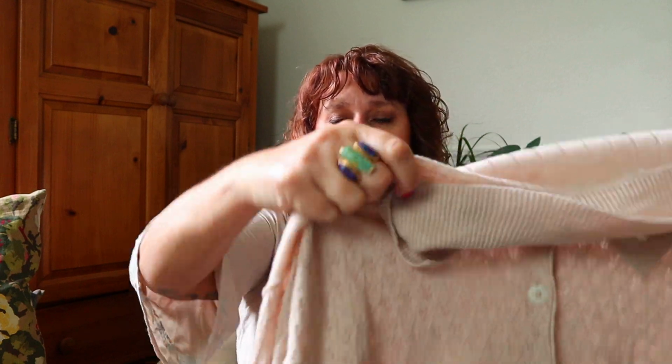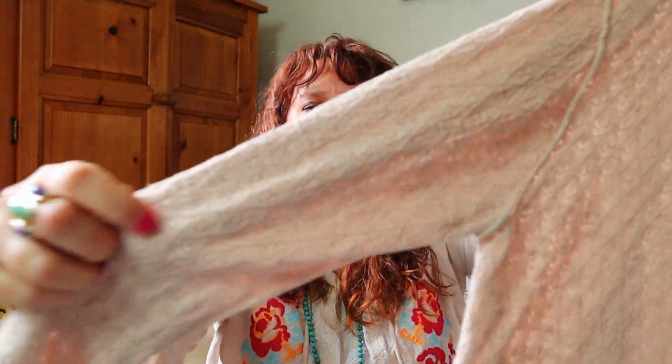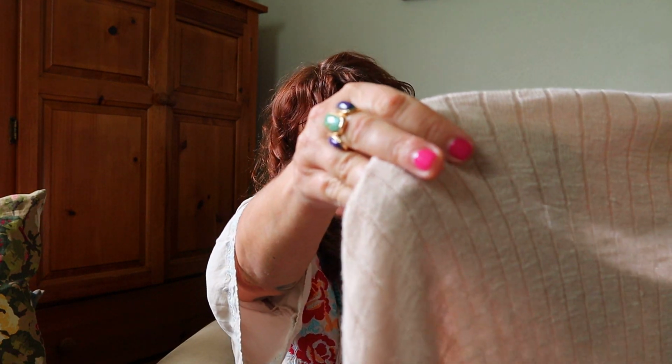I paid $8.50 for this, and it is a gorgeous ivory color cardigan sweater. It's got this knotted detail in the front, but look at the knit on that. It's kind of like a lacy knit, and then the back just has a ribbed knit. I just think this is really sweet. I'll put it up there for $35 plus shipping, and I'll probably accept $25 to $35 on that one.